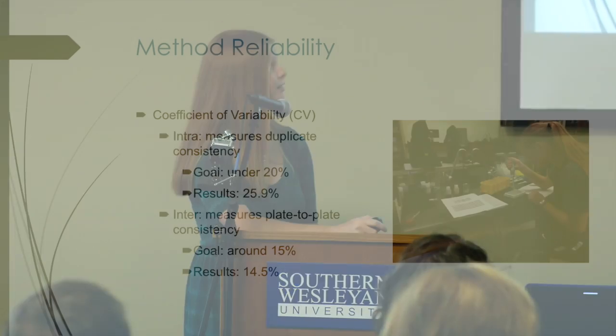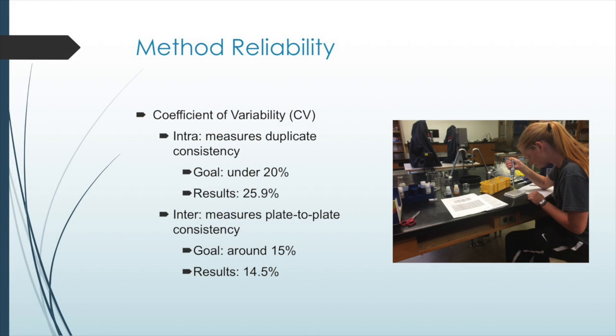To assess our method reliability, we calculated the coefficient of variability, or the CV, and there's 2 of these. The intra-CV measures duplicate consistency, and our goal was to get under 20%, but we got a little higher at 25.9%. And then the inter-CV measures plate-to-plate consistency. We wanted to get under 15%, and we got a little lower at 14.5.